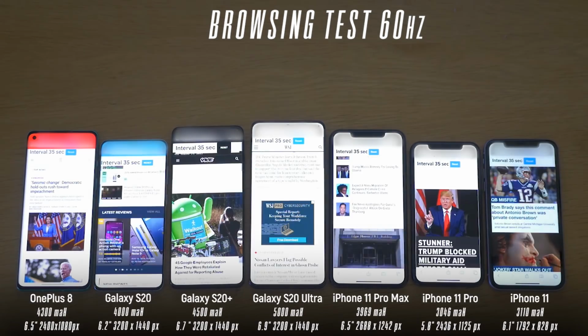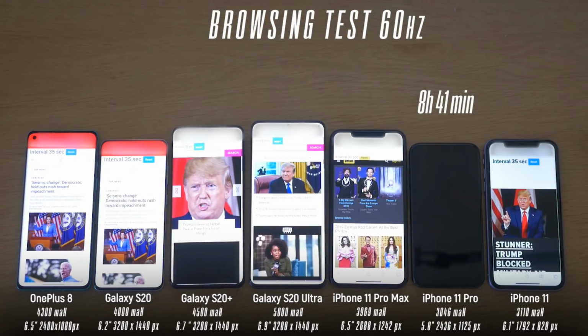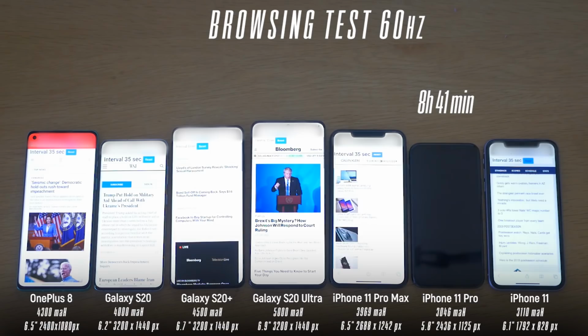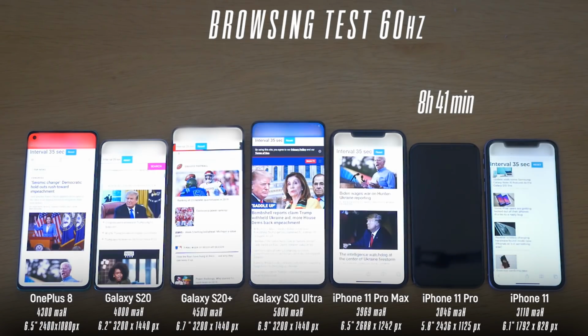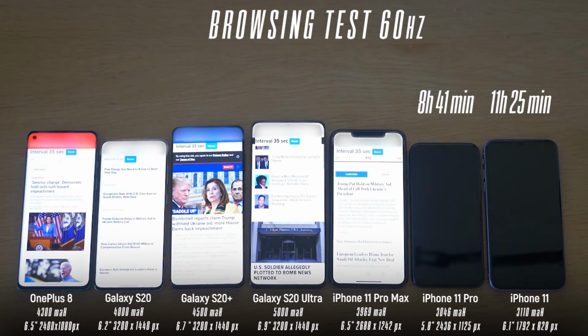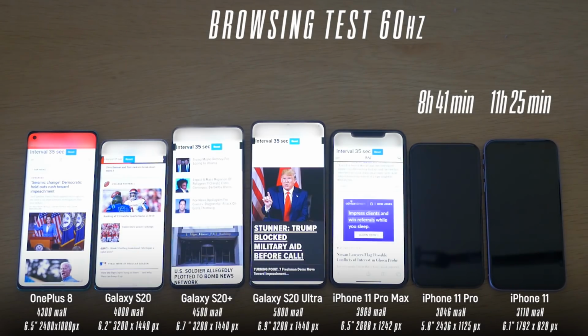The compact iPhone lasts 8 hours and 41 minutes, and that's quite a big improvement from previous small iPhones, but still not nearly as good as the rest in this comparison. The test will keep on going for a couple more hours before the next phone dies, and in fact it goes way over 10 hours. Exactly 11 hours and 25 minutes into the test, the iPhone 11 is next to bite the dust.